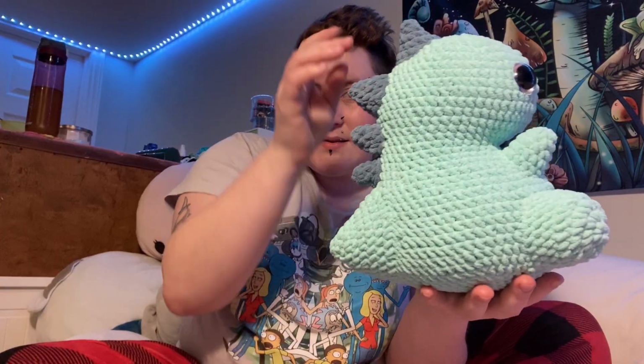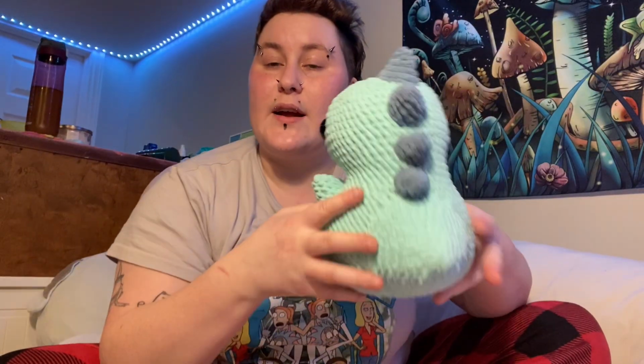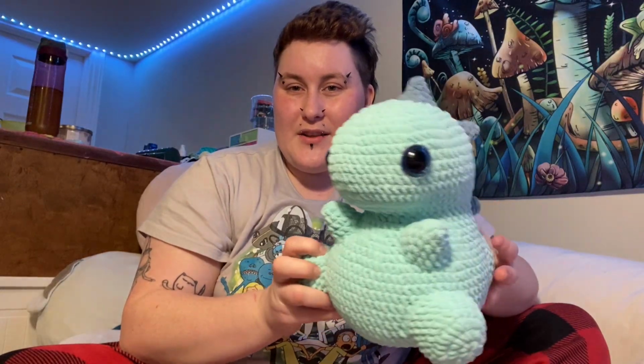The only thing is I stitched these on just a little bit crooked, so you can tell the most when you're staring at it straight from the back. It's mostly this one that bothers me, and the tail is a little bit crooked as well. It should be a few more stitches this way, but those are things that I don't think most people are gonna analyze and notice. So from all other angles, I think he looks totally fine, and he is adorable.